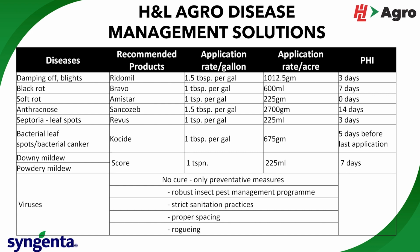And for your fungicides now, one of the major fungi that affects greenhouse operation is powdery mildew, and we have Score, which is a very effective fungicide. We also have your Bravo, your Drilomil, your Revus, your Amistar. Those are very effective fungicides. Some of these, like your Amistar, are systemic, so it goes into the system of the plant and protects the plant for a period of time. And that is also from an organic, natural active ingredient, from the mushroom. So that is also a very safe fungicide to use in the operation of the greenhouse.